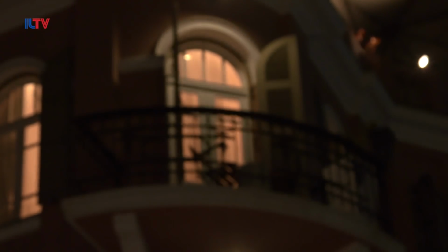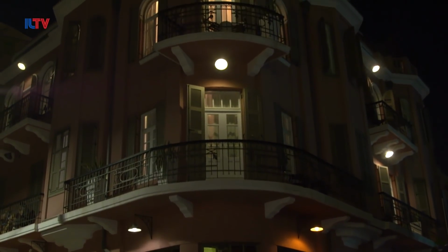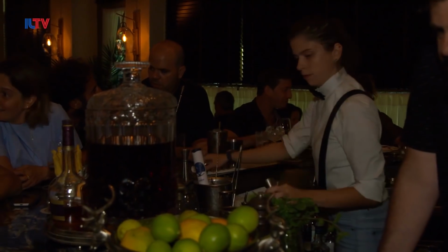Its pink exterior, which would greet visitors almost a century ago, still exists today, as most of the building's features have been fully restored to its original charm. But not only is this European influence reflected in the building's historic style, but in its high-end cuisine as well.